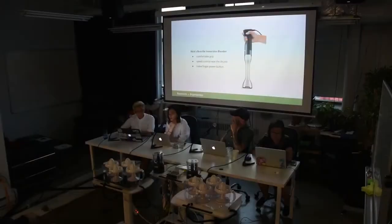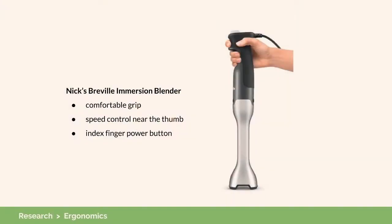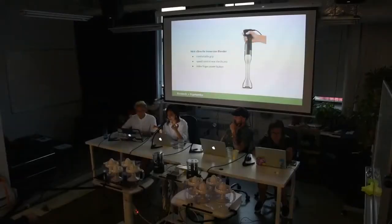Yeah, and as we were researching the ergonomics of controllers, we started to look outside the range of game controllers at other everyday objects we use. One time Nick brought in a blender he owned at home, and it just felt so great. It has perfect ergonomics. It has a comfortable grip and a speed control near the thumb. You grab it like this, and you can execute three functions at the same time, and it feels so comfortable and satisfying to use.